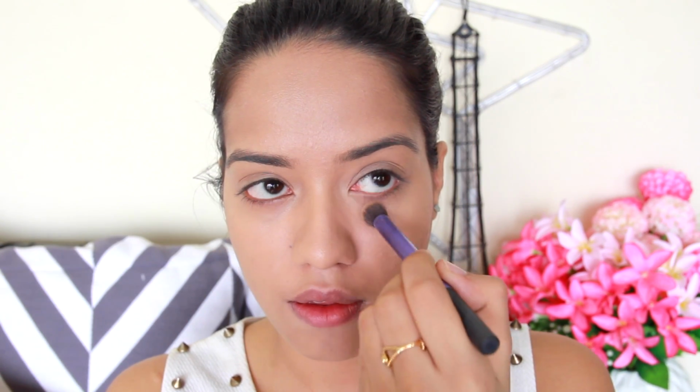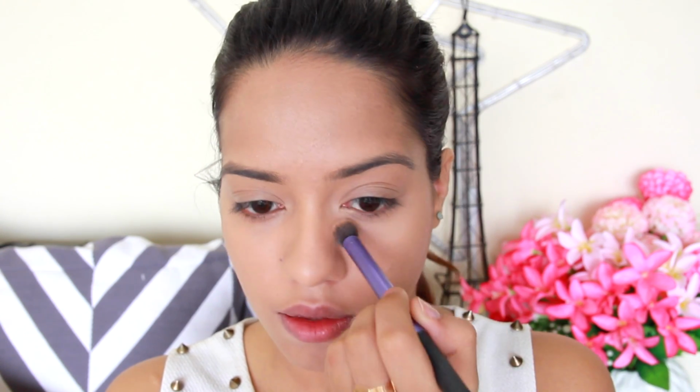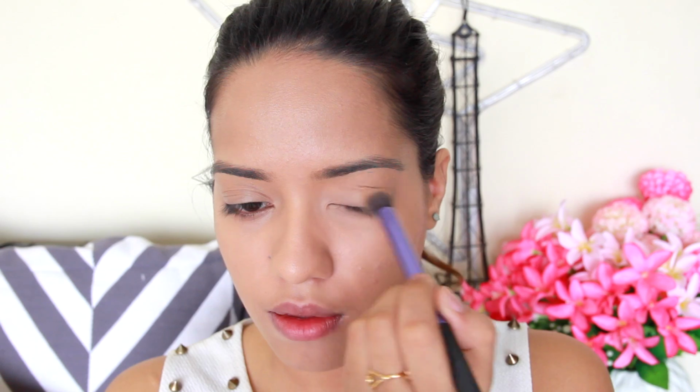And what I like to do is take the same small brush, once again dip it in the powder and then just dab the brush all over the concealer to set it, and also make sure to set the concealer on your eyelids. And then what I like to do is take a bigger fluffier brush and use that to set the rest of my face.